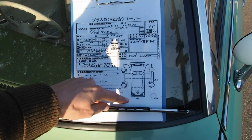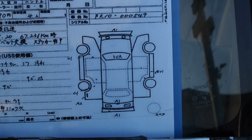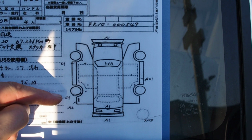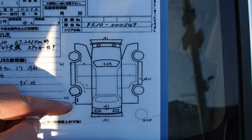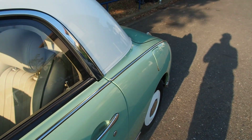If you look at the body here, it's very low on marks. Everything looks to be really good. Just a couple of things to point out. There's C1 here, which is corrosion, and A2 here, which is a medium scratch. I'll show you those now before I come back to do the rest of that.